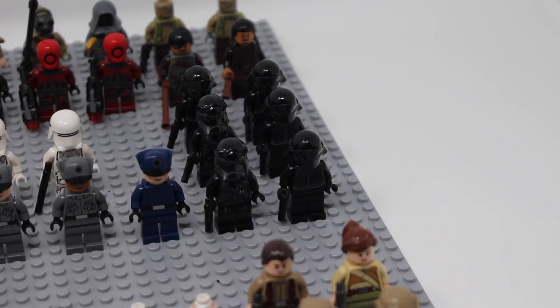Now, I love the original trilogy of Star Wars, but honestly, I gotta admit, I think I like the Episode 7 design of the TIE Fighter pilot even more. That is a fantastic looking design.